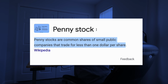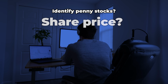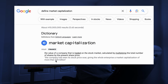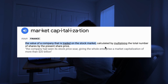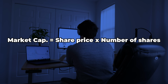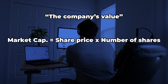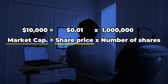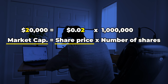Now, in my opinion, there's a better metric to look at other than share price to identify potentially volatile penny stocks, and that is market capitalization, which is just very simply the total dollar market value of all a company's outstanding shares. That's just the share price multiplied by number of shares. I kind of see this as the value of the company. And if you look at this formula, you can see that the share price is actually dependent on market capitalization. If the market capitalization doubles, then the share price doubles.